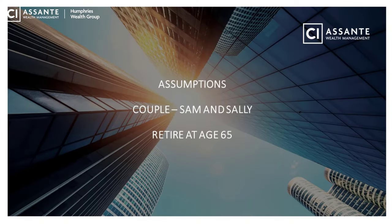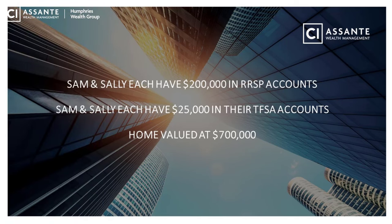So we've made a few assumptions. We're dealing with a couple scenario, so Sam and Sally, and they are retiring at age 65. So that's the first assumption we're making in this scenario. Now, the other thing is that we've assumed that they each have $200,000 of RSP accounts. So they're exactly the same dollar amount in RSP accounts. And neither of them have individual pension plans to supplement their cash flow. As well, they have $25,000 each in their tax-free savings accounts for a total of $50,000. So they have $400,000 of RSP capital and $50,000 of tax-free savings account investment capital. As well, their home is valued at $700,000. So that's their balance sheet.